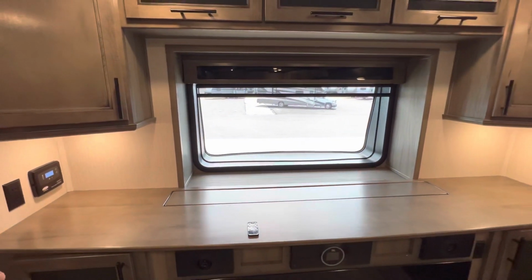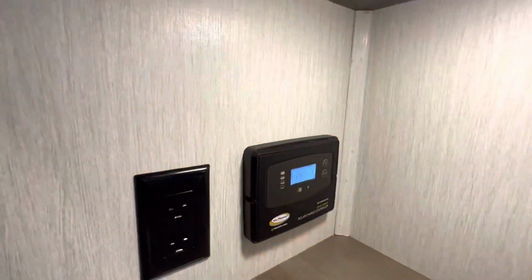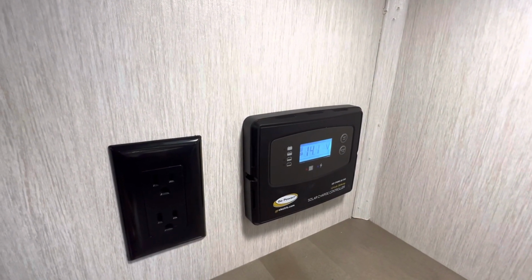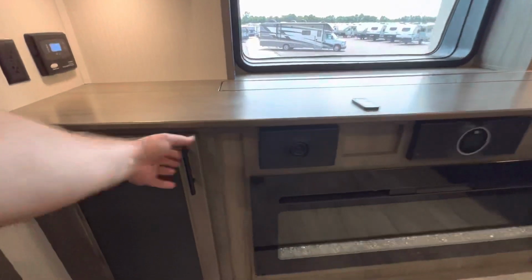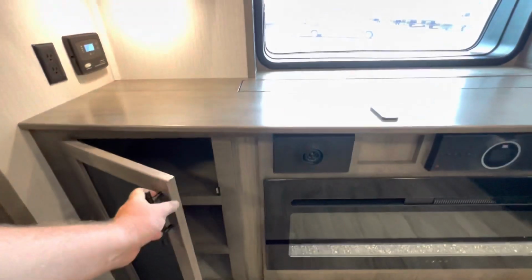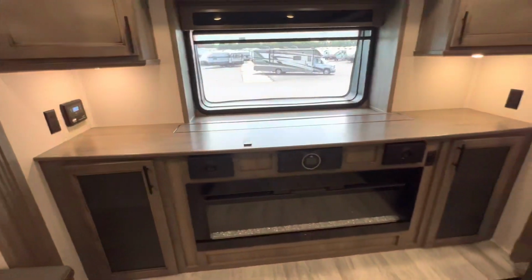Outlets on this side and on that side. This is going to be where your solar charge controller is. I don't know if this customer has one or the 3 solar panels, but either way, that solar is juicing it up at all times whenever you have some pretty good weather. On both sides of the fireplace as well, you're going to find plenty of storage right there. You can never have enough storage, and even on these, you get that soft close. So that's nice, no real loud bangs for sure.